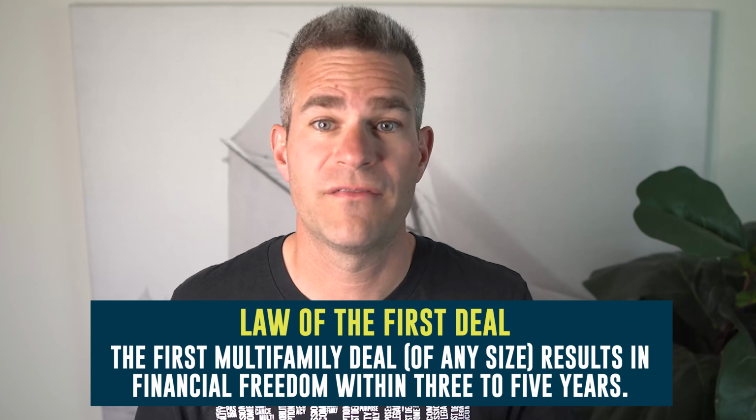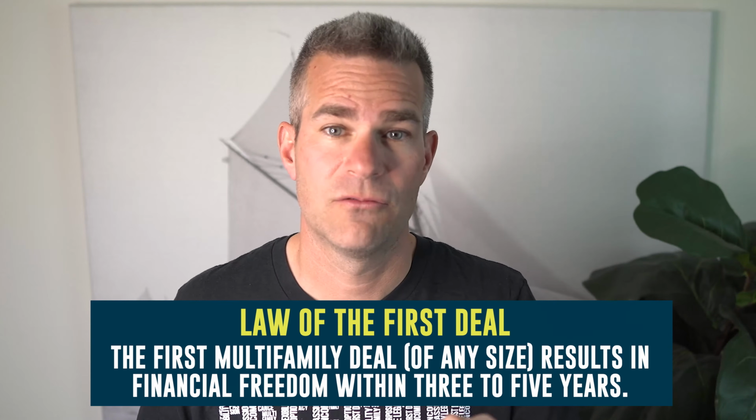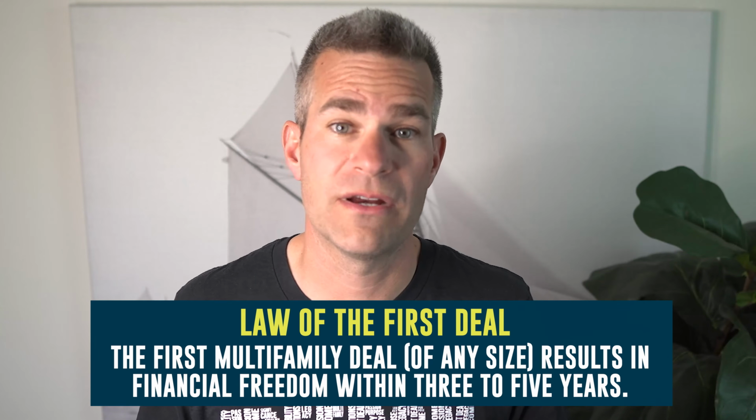Now, this pattern is so consistent, I call this phenomenon the law of the first deal. I talk about it all the time. And it can be stated like this. The first multifamily deal of any size results in financial freedom within 3 to 5 years. Let me say that again. The first multifamily deal of any size, and that includes a duplex, by the way, results in financial freedom within 1 to 3 years. And that's how powerful that first multifamily deal is.